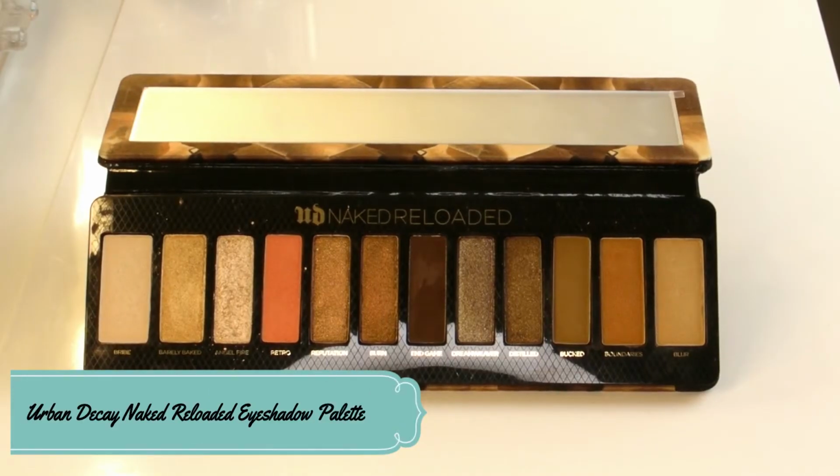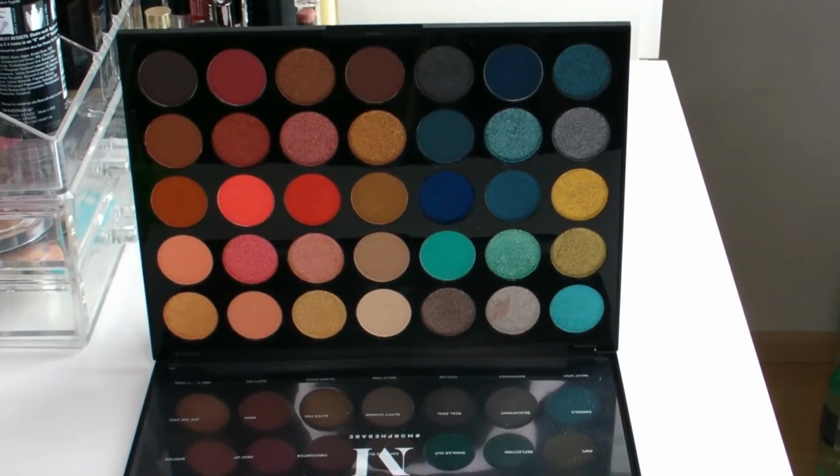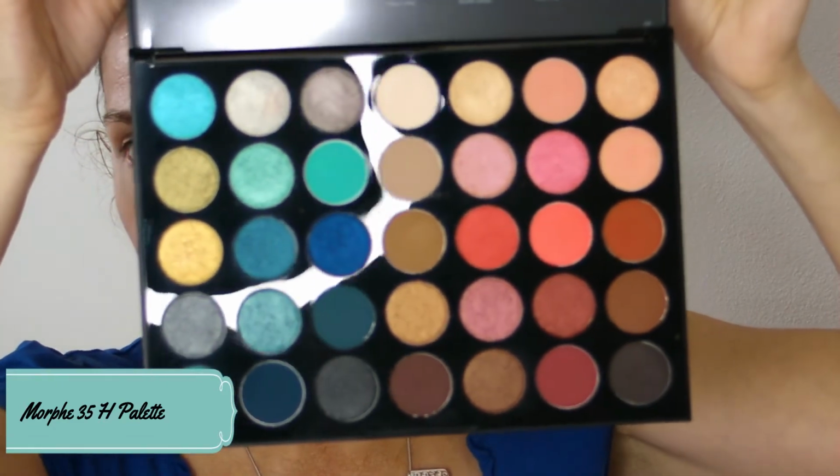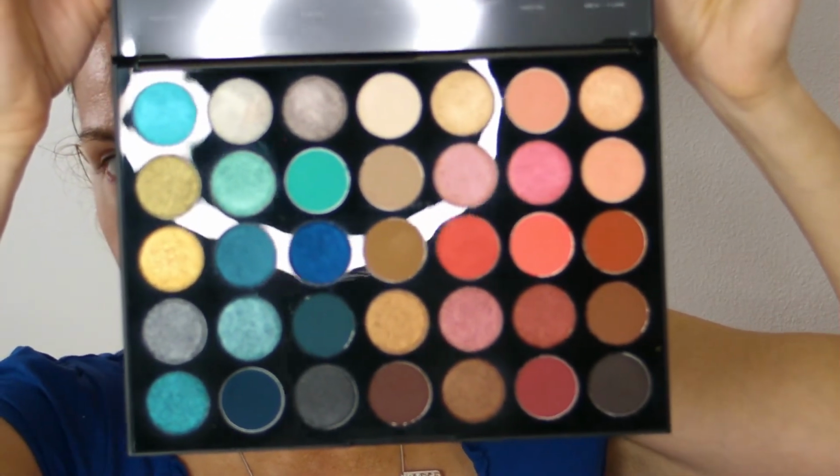And because she's a neutral girl, I will also use a neutral type of palette. So I know she loves this Urban Decay Naked Reloaded eyeshadow palette. And I might add something from this Morphe 35H palette that we got last month from Cohorted. So maybe I will add in one of those shades.